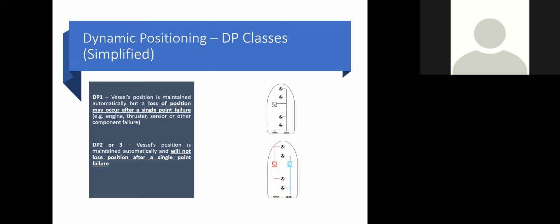DP 2 or 3. In the case of DP 2 or 3, vessel's position is maintained automatically and will not lose position after a single point failure. Just to go a little bit further on that, generally speaking, there are static components in the system that if they fail, there should be no loss of position.